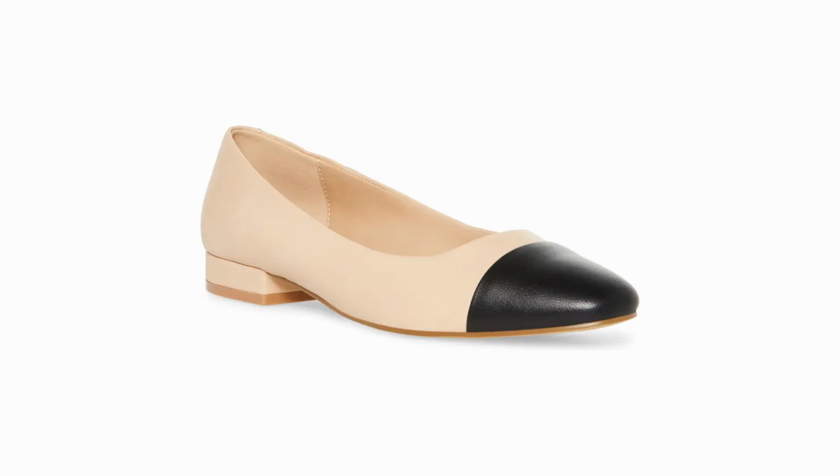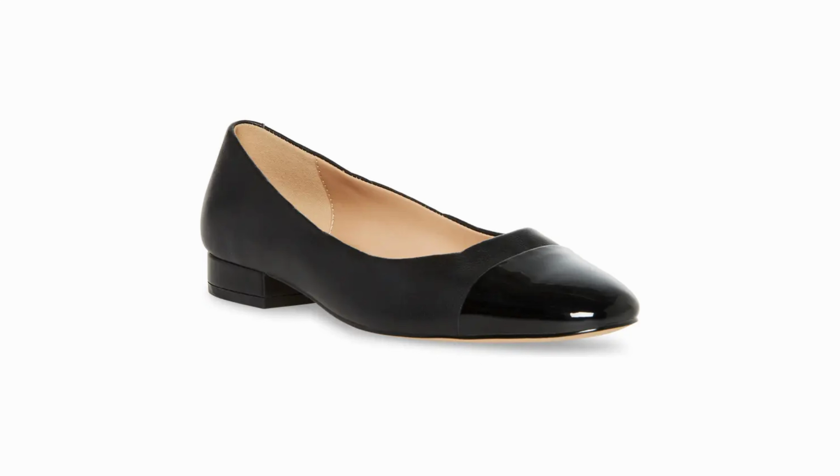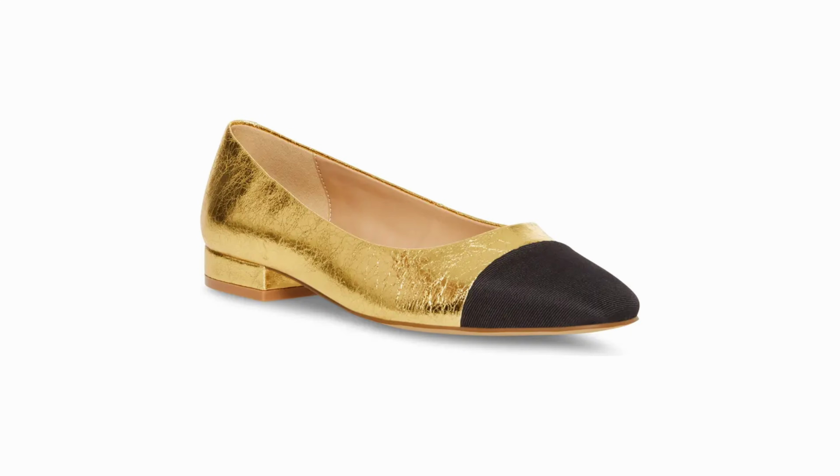So of course, ballet flats are still going to be going strong in the fall, and I really loved this one. It's the Blair cap toe ballet flat, and it's $69.99 and then goes to $99.95 after the sale, and it comes in 3 colors. There's a black, tan, and a gold, and they all have a black cap toe, and they're partial leather, and I think that cap toe is synthetic because it's more of a patent leather, and I just thought this one was a really good option.